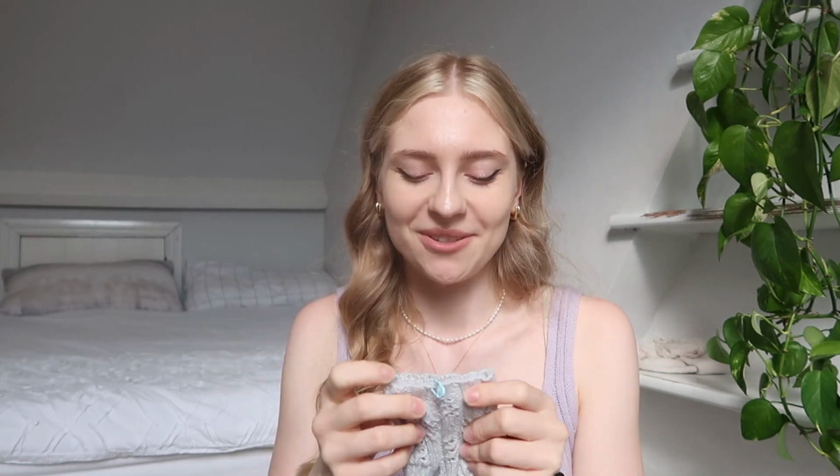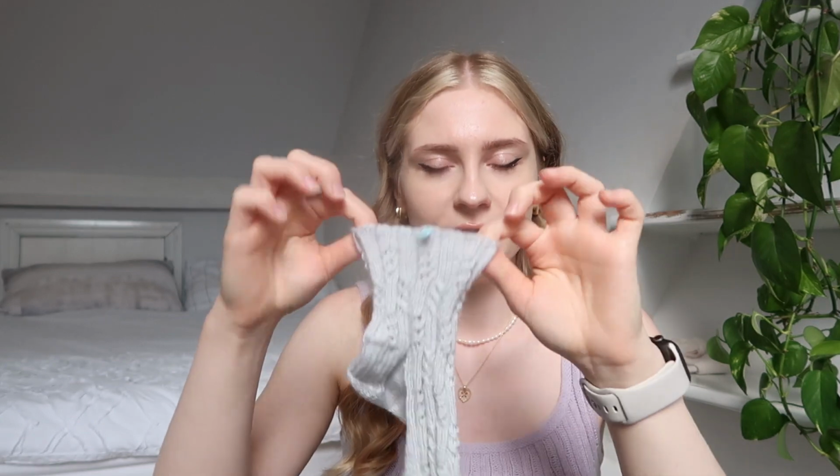As I mentioned, I cast this on pretty much straight after I finished my chamomile socks, and it was really lovely to go back to knitting top down socks. They just fly by, and I really enjoy this construction because I've just knit so many of these. They are definitely a lot more fiddly when you cast them on, but after, I know how to knit them, so I find them a lot easier to make.